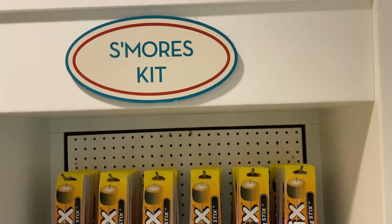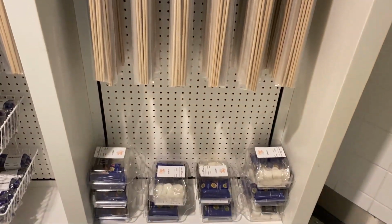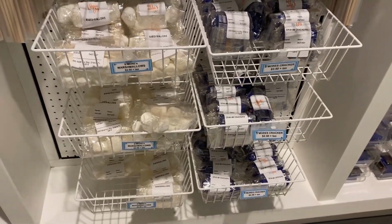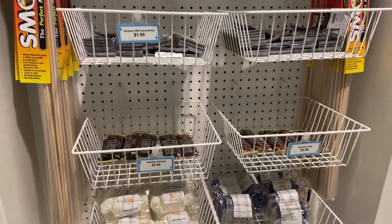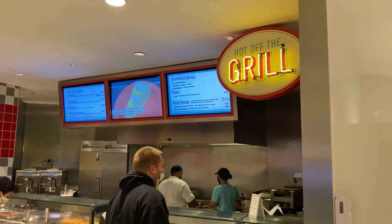They're going to be a little bit high, but here's the s'mores kit I was showing you earlier, the fire pit. They have everything you need for that. They got your marshmallows, your chocolate, your sticks, and you can take that out as a family around the fire pit and roast some s'mores. So that's a pretty cool little feature for everybody.